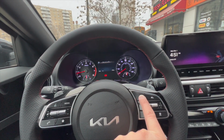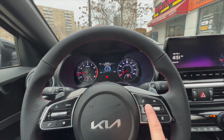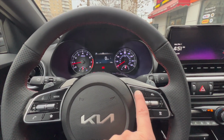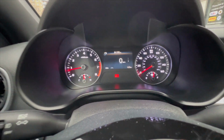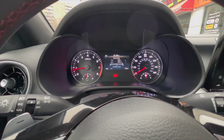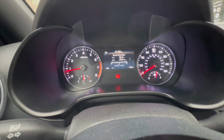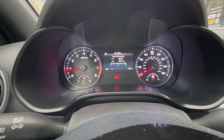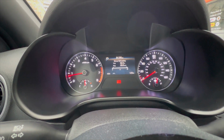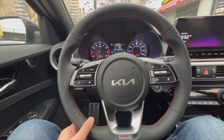As you can see, you have some options there that you can control, as well as the attention level, which is very good. You also have options here for the digital speedometer, and an option to see your drive info, which has your trip and average miles per gallon. As you can see, it's 29 miles per gallon combined so far, and this car has been driven for 123 miles. It is supposed to be an efficient car. Generally speaking, I would say it is more sporty than efficient.